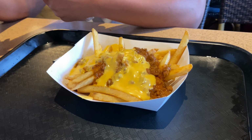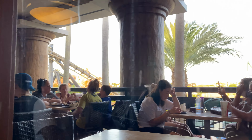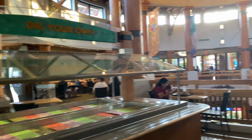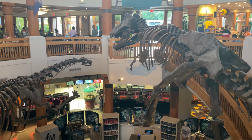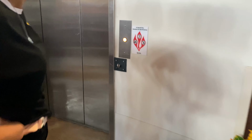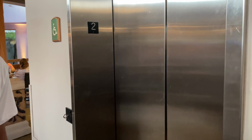We also got chili cheese fries. We're eating inside of Burger Digs, and Velocicoaster is right on the outside. So this is inside Burger Digs, and they also have it matched together with the Discovery Center. So you guys eat around the dinosaurs and stuff. But we're going on the elevator to go back downstairs towards the Discovery Center so that we can get on Velocicoaster.